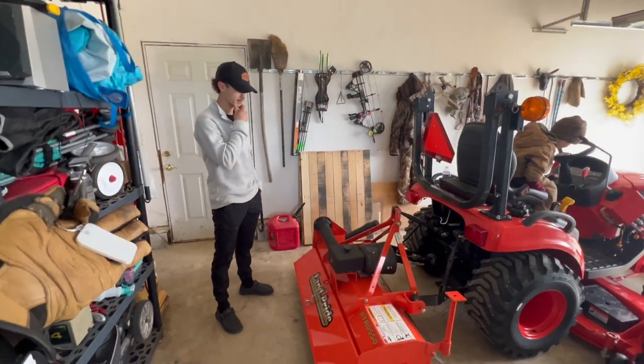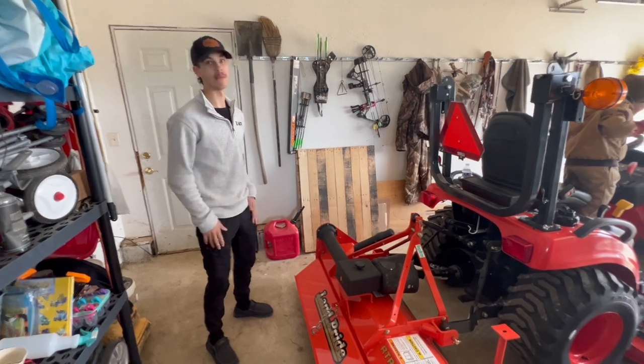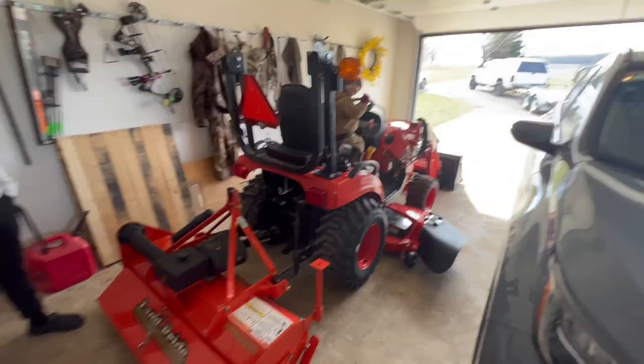Brand new unit, like 35% off. It was ridiculous. Way better than what you're looking at. But almost the same price as most of the stuff that I was looking at that was 10, 15 years old. It would be sweet.